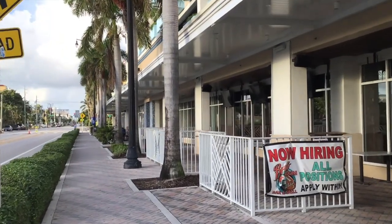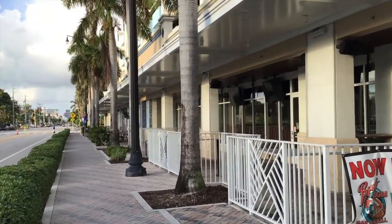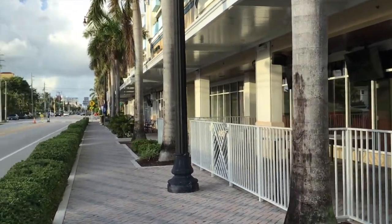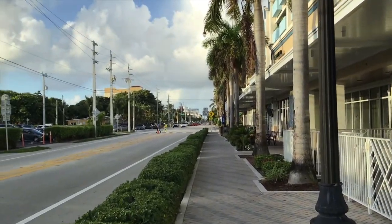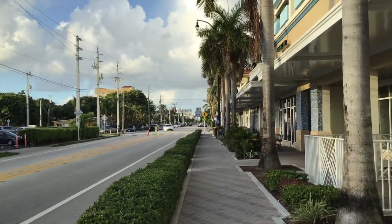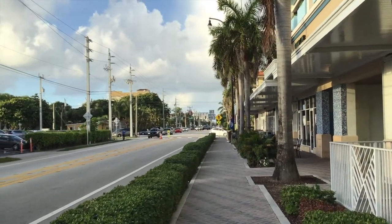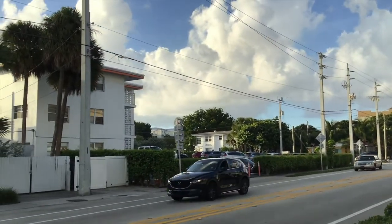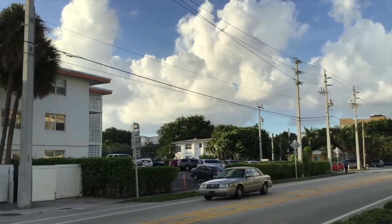So a lot of downtown areas in Florida have, for the most part, paid parking or some kind of parking facility. At least West Palm Beach, Fort Lauderdale Beach. Miami, I'm not too sure. I've never driven to Miami. I've always taken the train down there. So I always take the train when I go to the city, that's for sure.